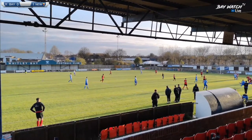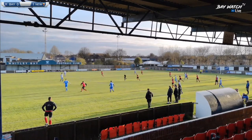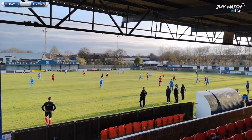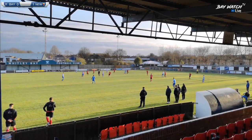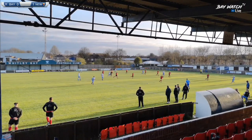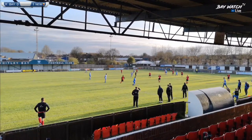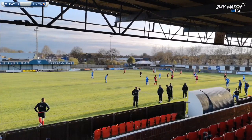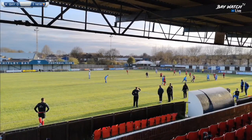Smith plays it forward to the Whitley forward. Laidler manages to keep the ball going to Kelty, and then to Dunn, who managed to ride one challenge there. Lays the ball out to Brennan. Brennan keeps possession. Laidler lofts the ball over. We've got a tussle going on there, which is won by the Chemfica defender.